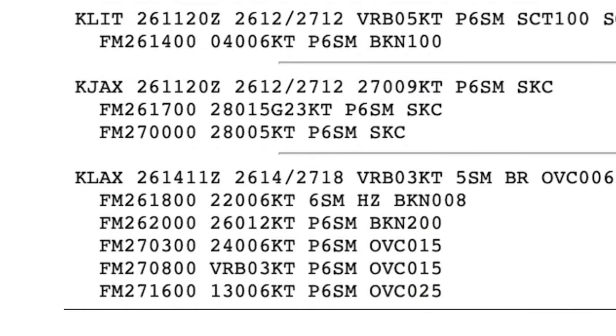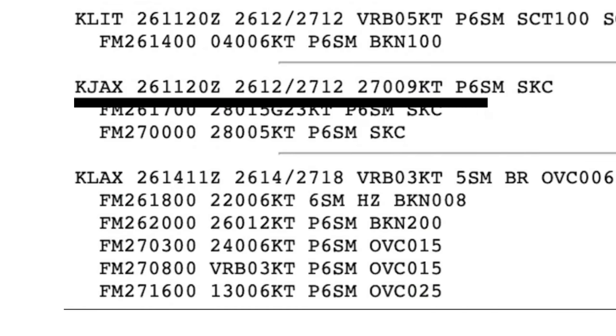All right, so let's zoom in here at the main TAF line at Jackson International and take a closer look. And just like on the METAR, this first grouping of information is the date and time this thing was produced. But now, right after that, we see another grouping of numbers that represents the date and time that this TAF is valid. And all this is telling us is that this TAF is valid on the 26th day of the month from 1200 Zulu to the 27th day of the month to 1200 Zulu.